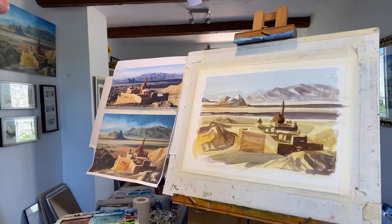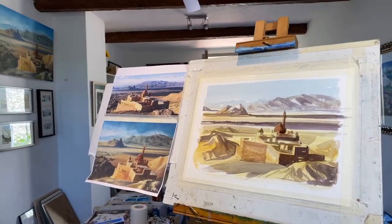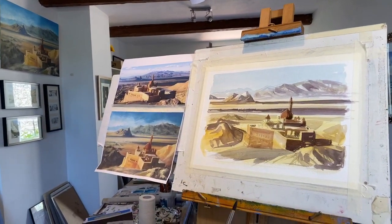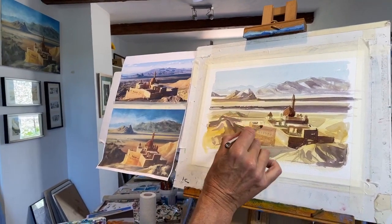Do you know, I'm not going to do too much more to that. I don't think you should. But what about your little windows? The little windows, yes. But now that's all wet. That's wet, so I'm going to let those dry, and then I can dab some windows in.